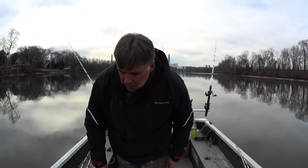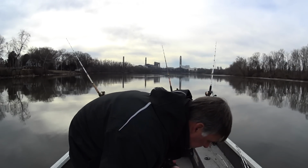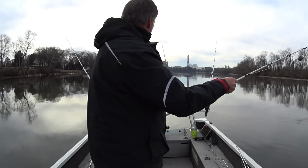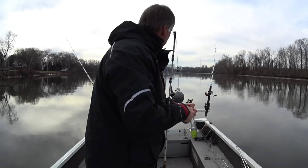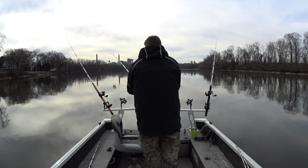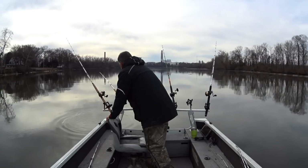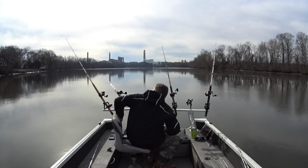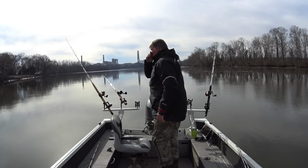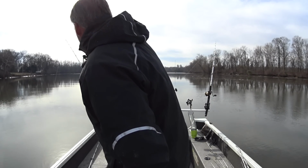Tell you what, y'all, I brought him. I'm going to put a suspended bait straight down out the back of this boat. Put on a healthy section of gizzard shad. There we go. Oh, that eel just got hit.